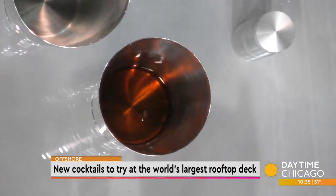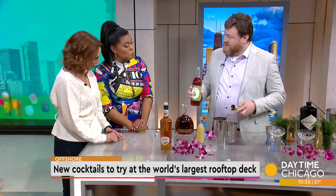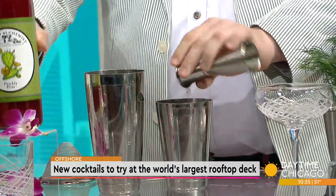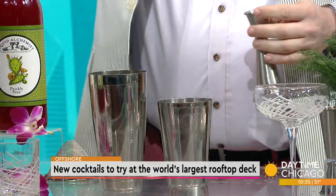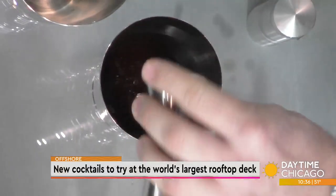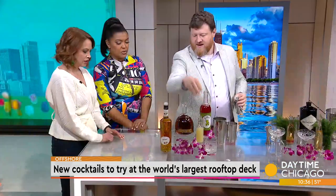To that, we're going to mix some prickly pear. This is just a syrup. A little lemon juice for some acid. And to finish it off, a little passion fruit. Oh, is that what this liqueur is? Yes. All right. So this sounds like it is right up my alley.